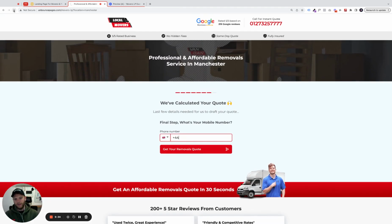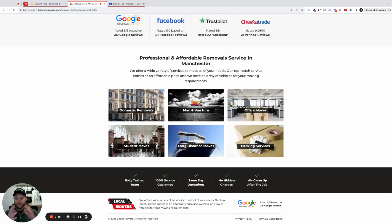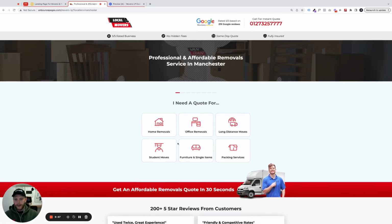And then up at the top here, if we refresh the page, you can see they can select that office removals here. So you don't need landing pages specific to each individual service that you have if your form can cater for it. So that really is the whole page. We've got a few more USPs down here at the bottom. And it's just a very nice professional looking page, which works very, very well.